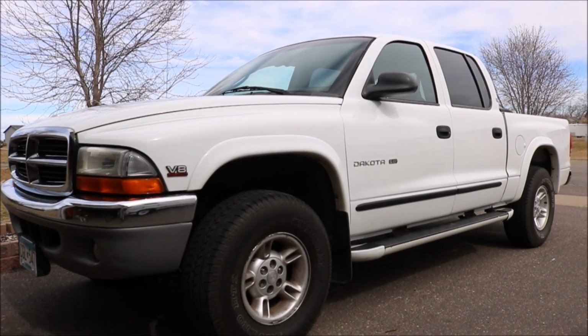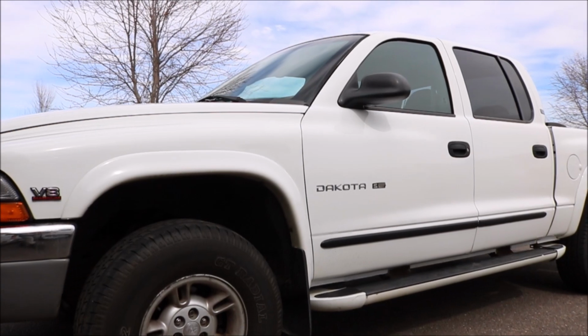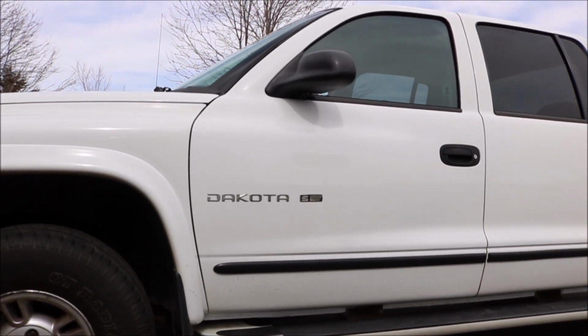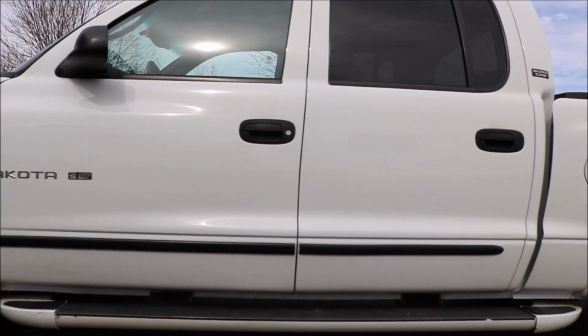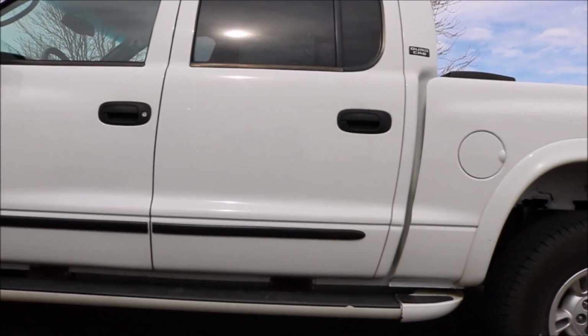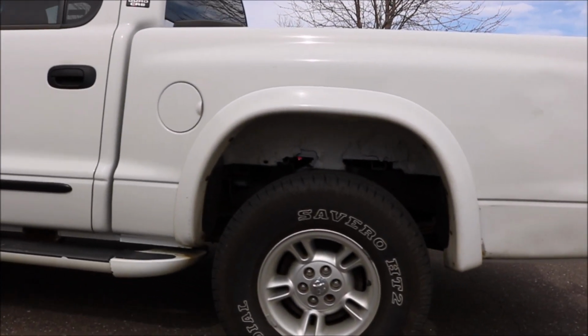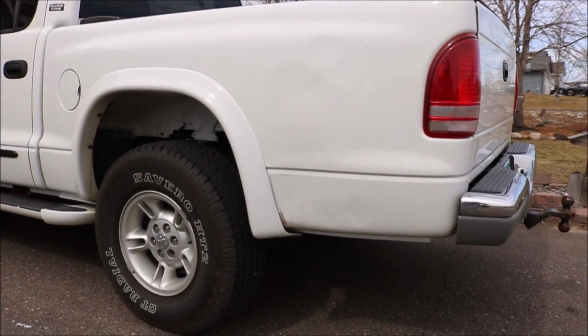So this is our 2000 Dodge Dakota SLT. Basically that means in 2000 this was the package that Dakota put out that has the most options on it. It's a quad cab and it's four-wheel drive. We have the standard size short box that comes with the quad cabs on these Dodges.